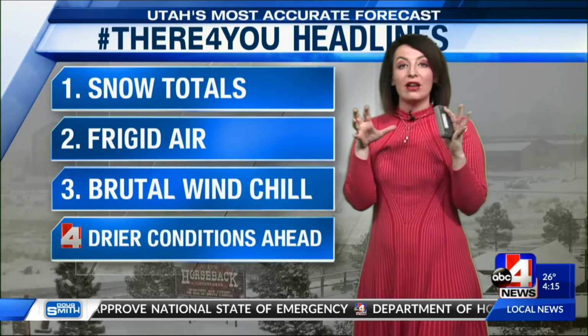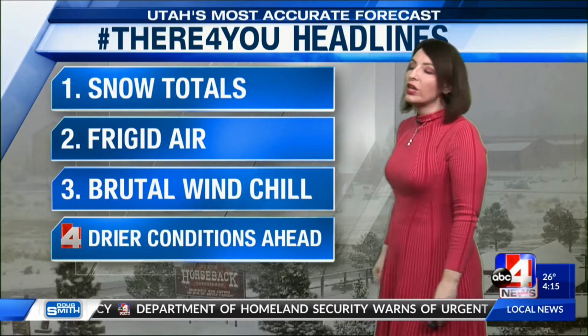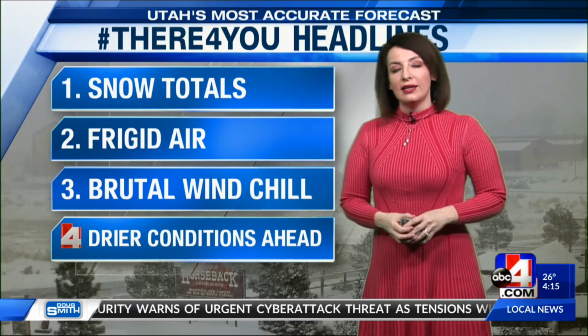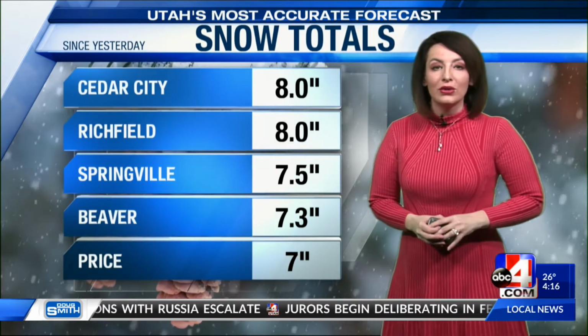We've got frigid air now that is really getting a good grip on the Great Basin in Utah, getting some really cold numbers when it comes to the wind chill. The winds were whipping. We saw our wind advisory expire and our high wind warning, but we still have northerly winds out there. We also have drier conditions right around the corner. Let's look at some of these totals.